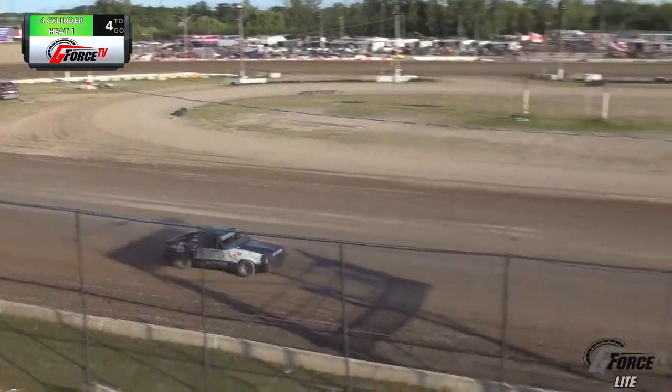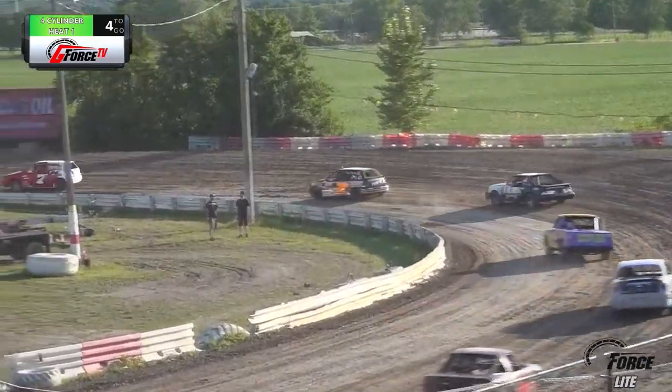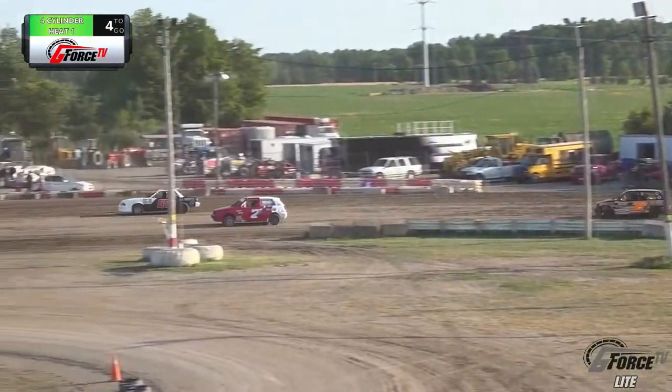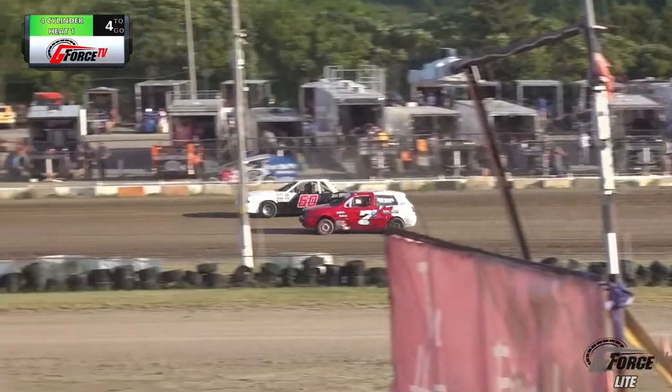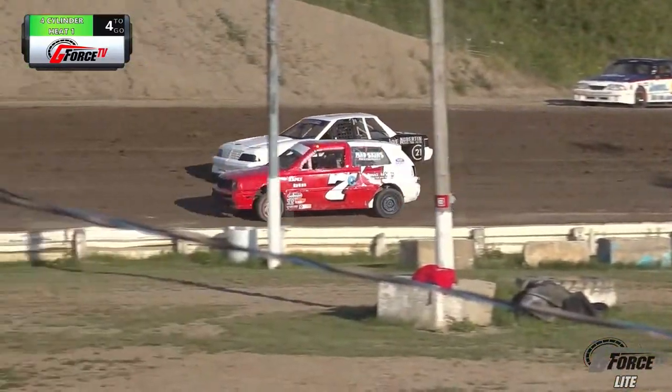2 laps into heat number 2. Richard Hadler with the early advantage. Cole Hardy not too far behind him, trying to find the line to catch him. Looked like he's going to go to the inside of Hadler to catch him. And look at that right there, he just caught him for the lead. He is now in the lead so far.